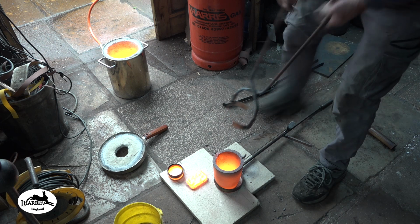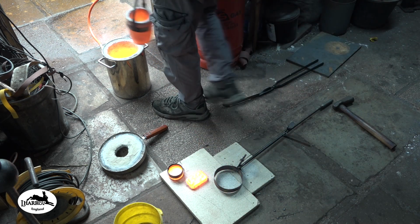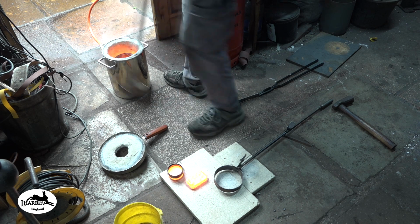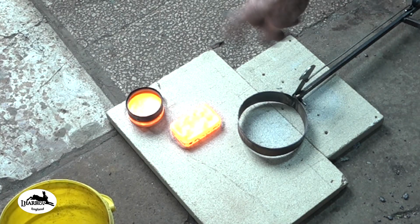Put that back in and just melt off that bit of bronze that's in there. It's pouring down outside. I'll bring you back when they've cured. I've hardened off a bit. I'll dunk them in water. Let me show you this, guys.